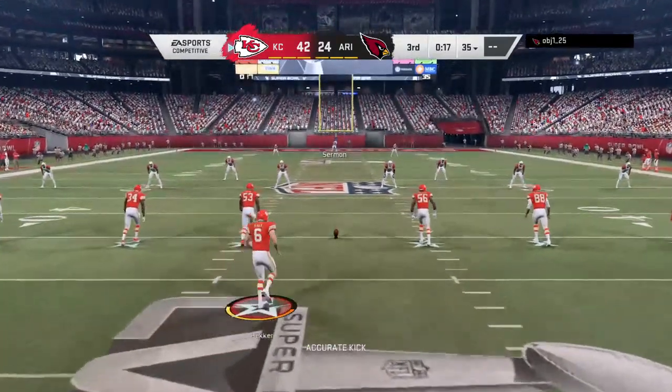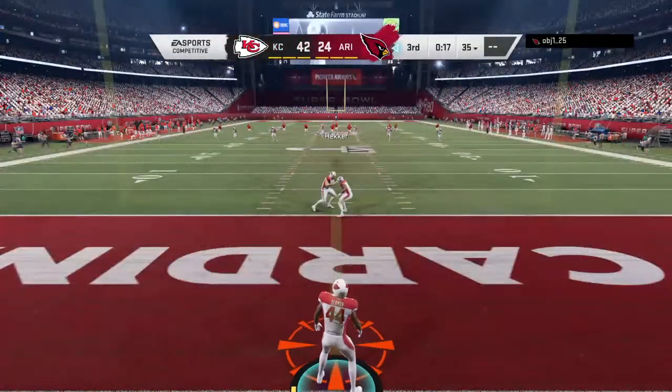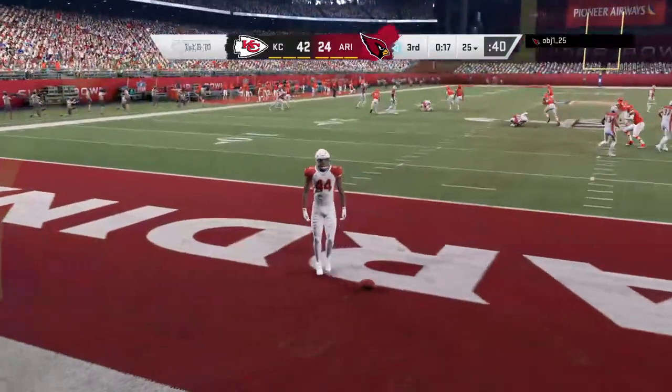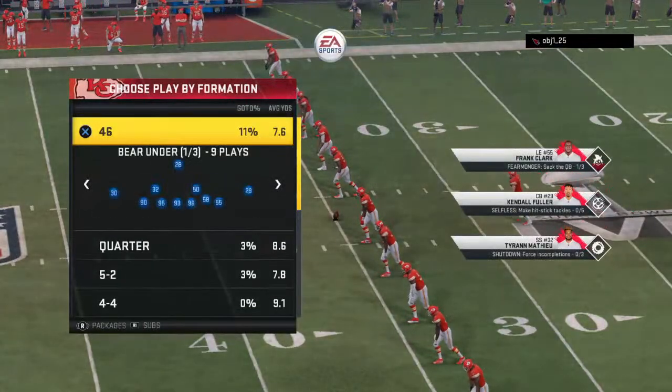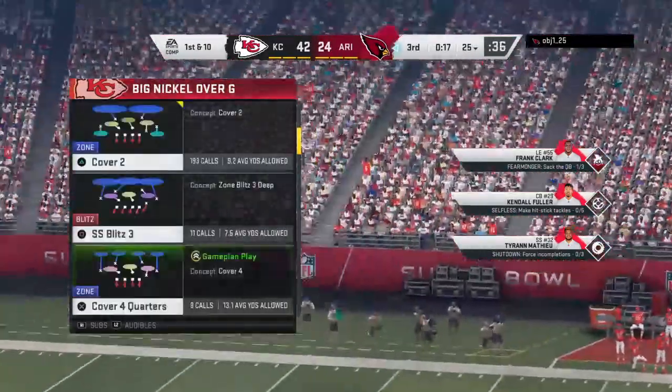Out is the kickoff unit as they run up and send this one away. This will be taken to the back of the end zone. And no run back here. This will be a touchback, and it comes out to the 25-yard line.